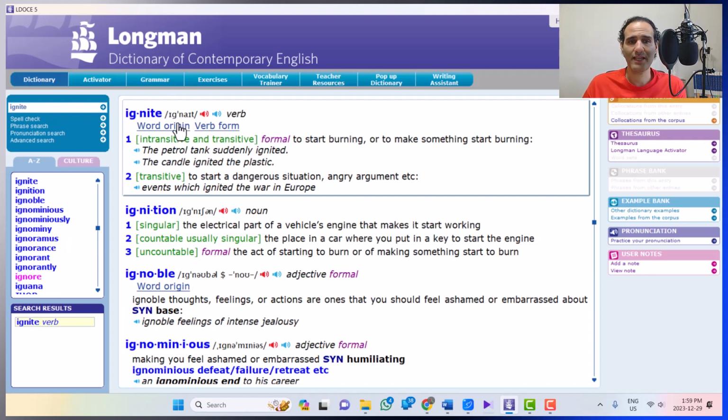Ignite, with the stress on the second syllable, means to start burning. It's like to fire. And sometimes it means start, for example, start a car. It's a formal word, yeah? For example, the candle ignited the plastic, or lit the plastic.